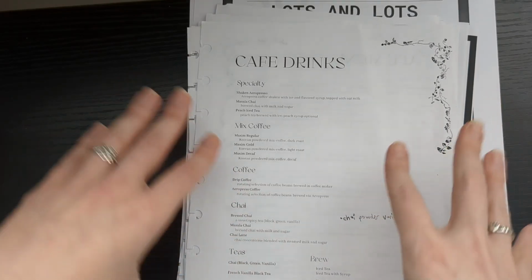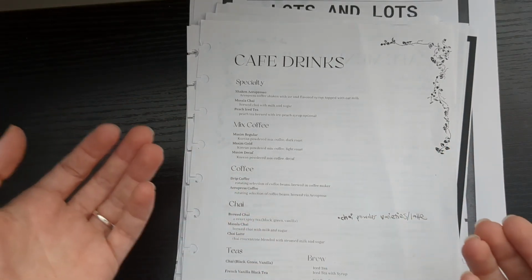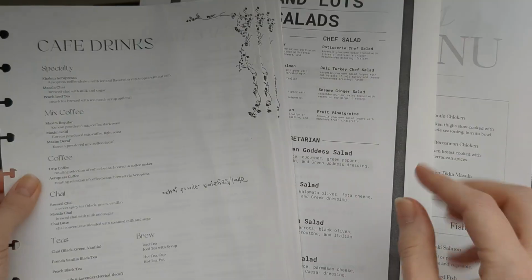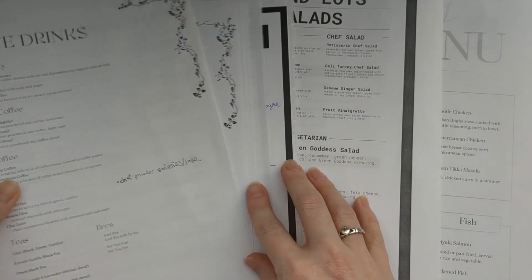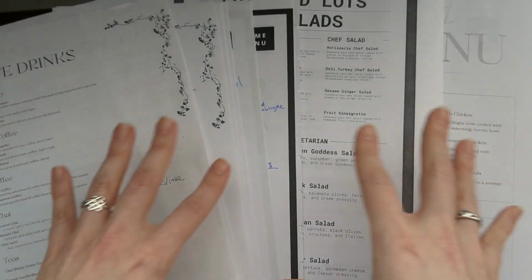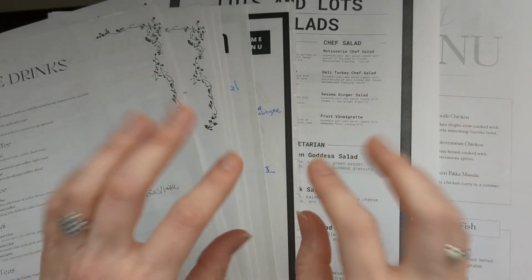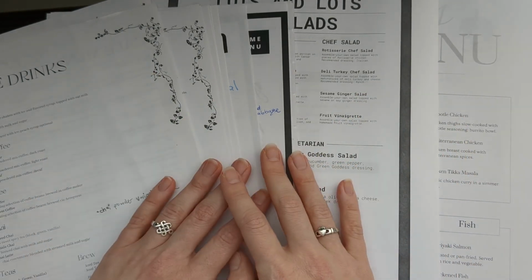So when I meal plan, what I do is I literally flip through as if I am sitting at a restaurant looking at a menu and I'm picking out the things that sound good. Choosing what to eat every week gets exhausting for me, but this is a way to make it a little bit more engaging, a little bit more fun, and to feel a little bit more indulgent rather than feeling like a chore.